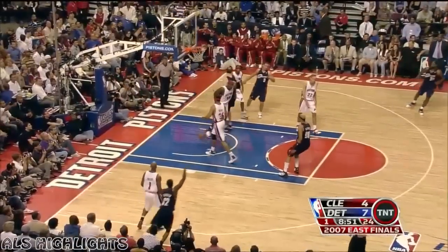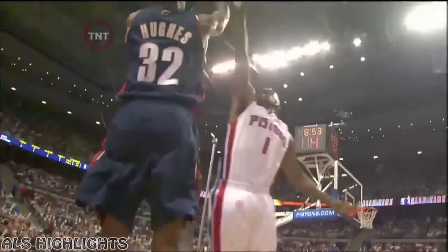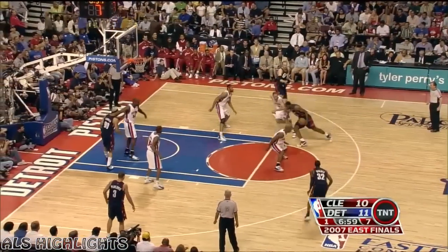Hughes with a catch and shoot for 3. That's gravy right there. I mean, Larry Hughes is gutting this out. I mean, and they need him, I think, to start the game defensively on Billups, and he's really putting in some good minutes at the defensive end. But if he makes a jump shot, that's just gravy there.